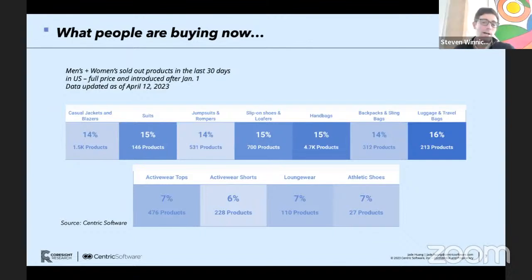Yeah, no, that's a great call out. And personally, I'm still trying to understand the big and bulky trend, but maybe one day I will.